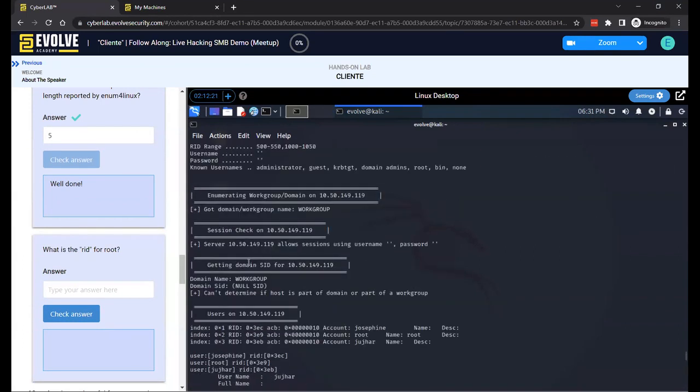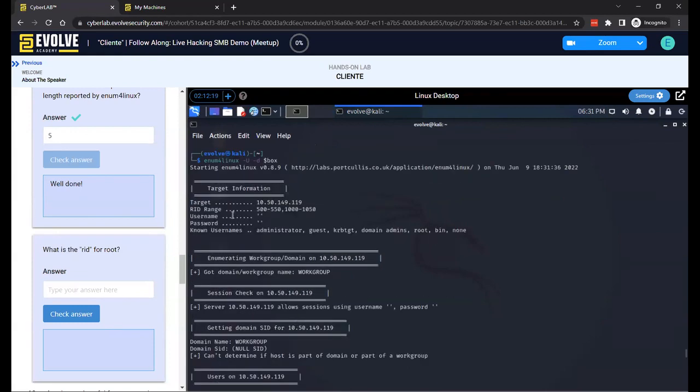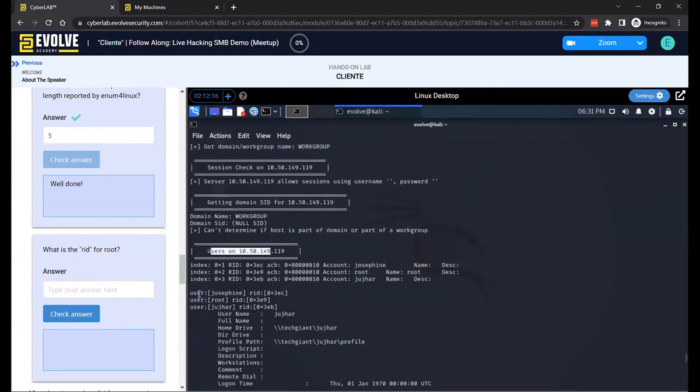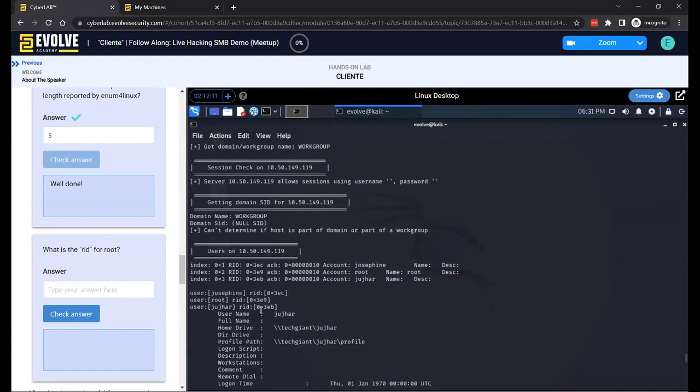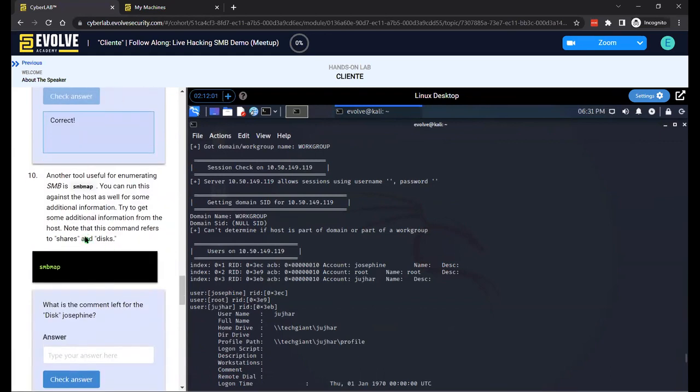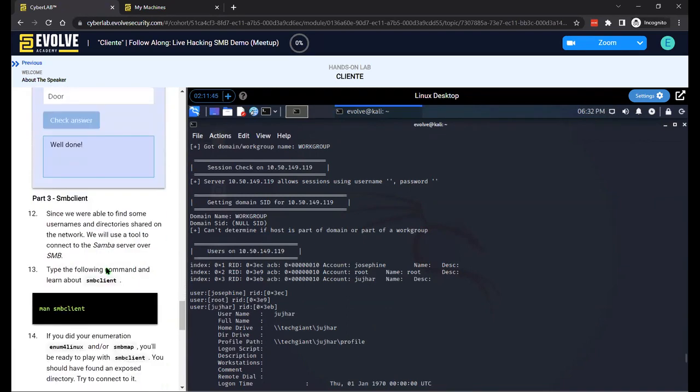At the very top of this output, or I should say a little bit lower than the top on this users box, we do see some information on these 3 users and the RID here. That's what we're looking for. So for root, we have 0x3e9. There we go. Correct. So we already covered how to use smbmap, but in case you forgot the comment there, the answer we're looking for is door. smbmap and enum4linux are 2 great tools. Really comes down to preference, right? So use both, research both, see which one works best for you.